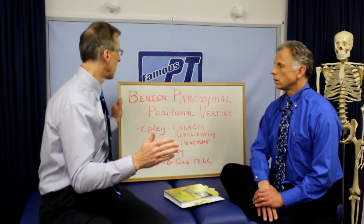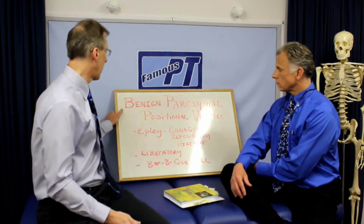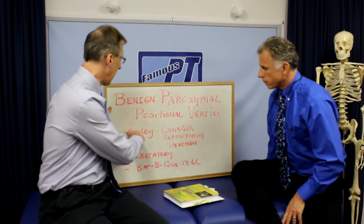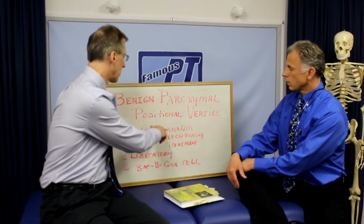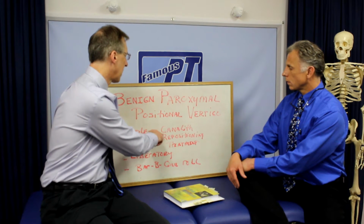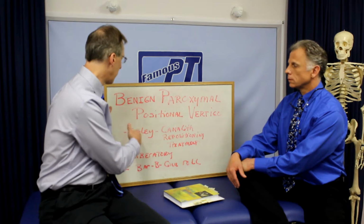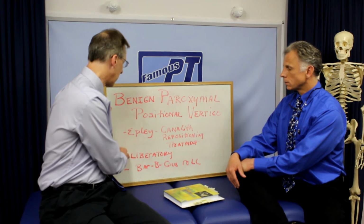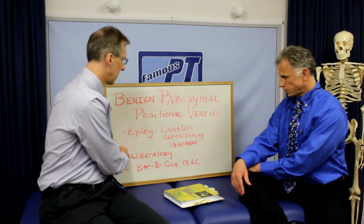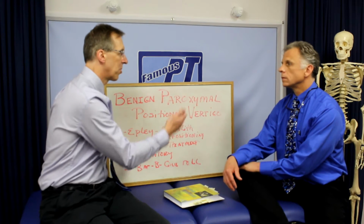So let's start off. By the way, these are the 3 different treatments. This just shows you how confusing it is. Really, you can almost even say 4. The Epley is the most common treatment, the one you're going to do most commonly. It's also called the CRT, the Canalith Repositioning Treatment. If you want to do this one, look up our video on the Epley. There's the Liberatory maneuver, and then there's the BBQ Roll, which is, I'm sure, your favorite, Brad.